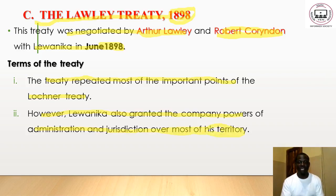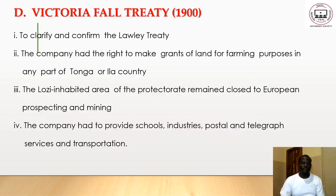So what happened again during the Lawley Treaty? What happened was that Lewanika also granted some territories to be governed solely by the British, who were to look after the administration of those territories, as well as the jurisdiction, the legal issues of those areas. And the other one was the Victoria Falls Treaty of 1900. This one aimed to clarify and confirm the Lawley Treaty.